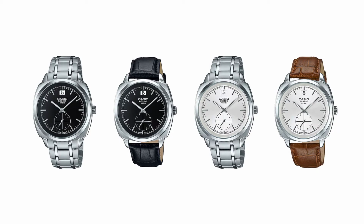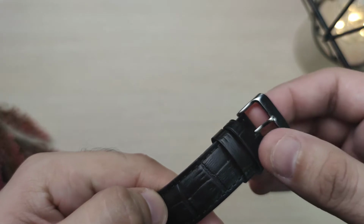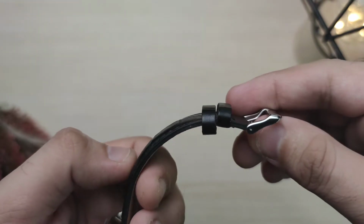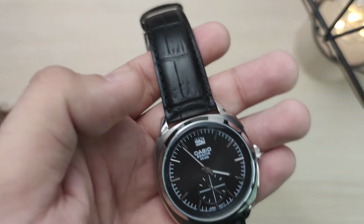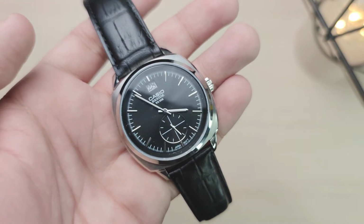Now with this watch, you can choose between a stainless steel bracelet or a genuine leather strap, similar to the one on this model. The leather strap is not the best quality, but the good news is that it's a 20mm wide strap, which means that you can go crazy on the enormous variety of readily available straps in the market.